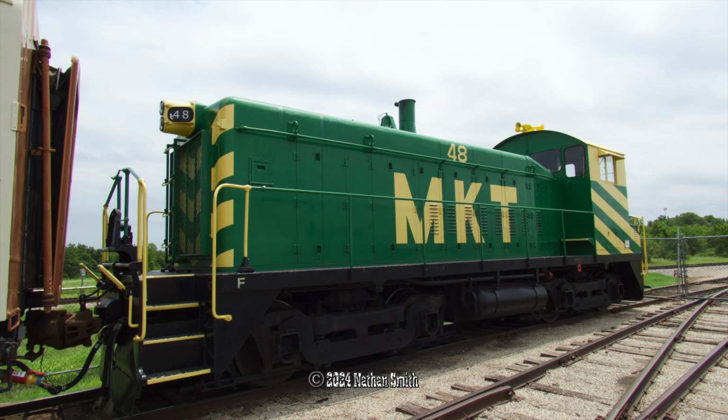Next up is Missouri, Kansas, and Texas number 48. This engine was built in 1952 by General Motors Electromotive Division as U.S. Army number 2034. It saw service in Korea during the war and was rebuilt at the Hill Air Force Base in 1987, then stationed at the Army Ammunition Plant in McAlester, Oklahoma, before transferring to Fort Sill, Oklahoma in 1992. Sometime after being donated to the Railway Museum, the locomotive was repainted in MKT colors by volunteers and was also renumbered as number 48 and is currently in active condition.